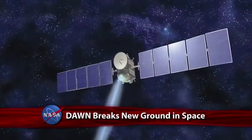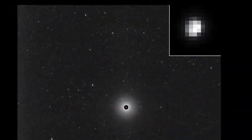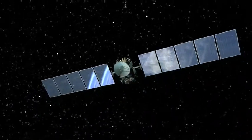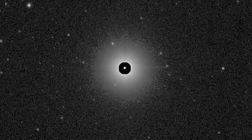NASA's Dawn spacecraft captured its first image of Vesta, the giant asteroid. It'll start orbiting in July, almost 200 million miles from Earth. Taken at about 3/4 million miles from Vesta, the image provides never-seen-before details of the asteroid's surface.